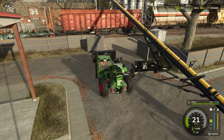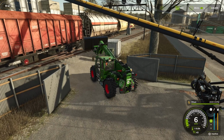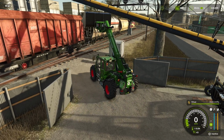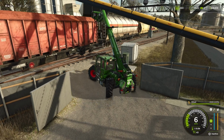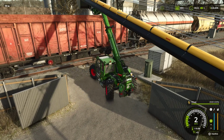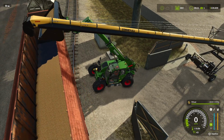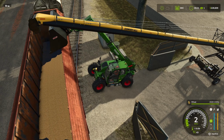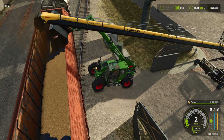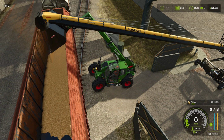Like I said, in much the same way, should be able to try get this in here, get that up, extend the arm up and out, and get it up and over high enough. There we go, that should, in just the right spots, dump into the train. There we go, and get that wheat dumping into the wagon as well. So if you wanted to use a telehandler or something like that as well, that is always an option.